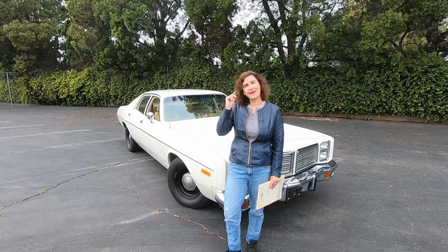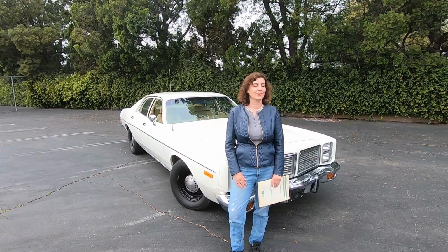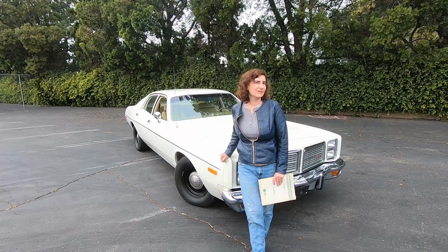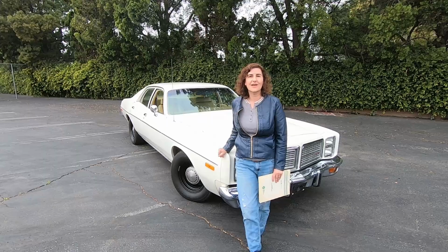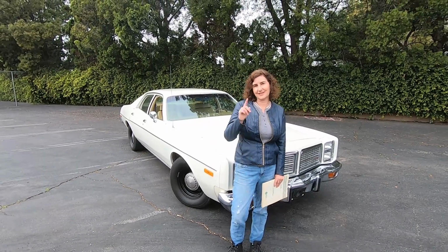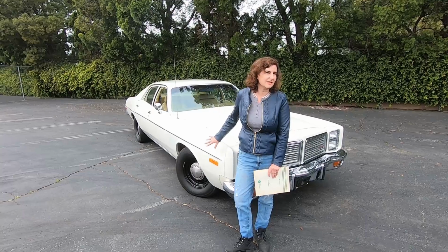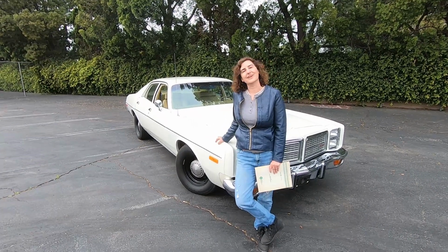And the reason that it's cool to have a police car is not because we want to be police. It's because they got engines that the normal buying public did not get in 1978. If you were buying a Monaco in 78, I don't even think you could get a 440. You could get maybe a 318 or a 360, up to a 400. The government could get a 440 Magnum, which was the best engine that Chrysler had at the time. And now it's the best engine that we have at the time.